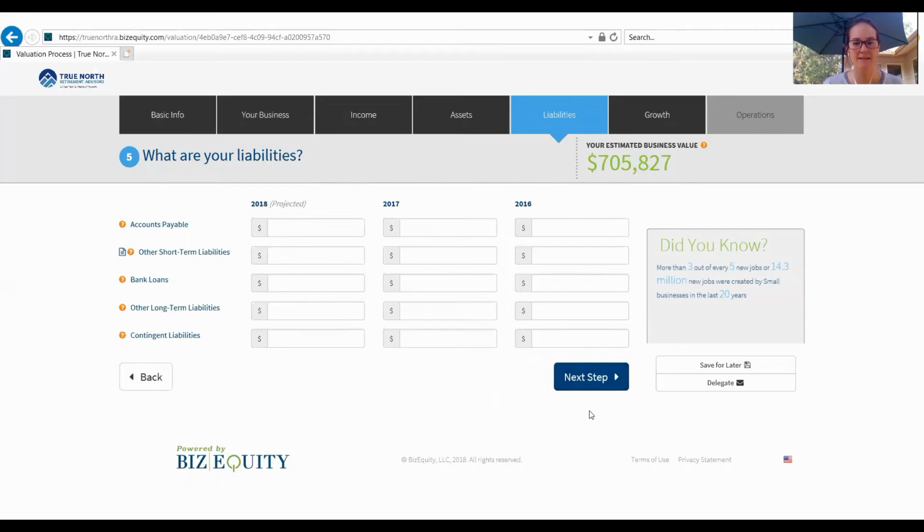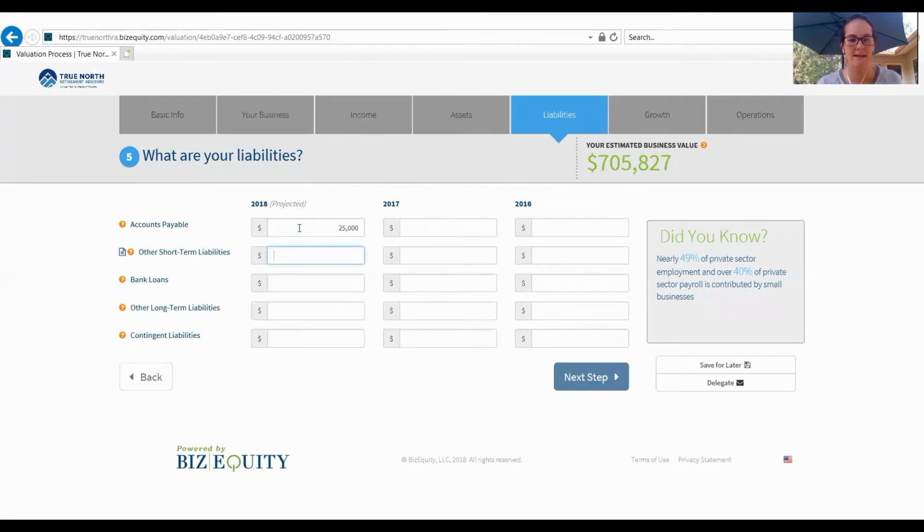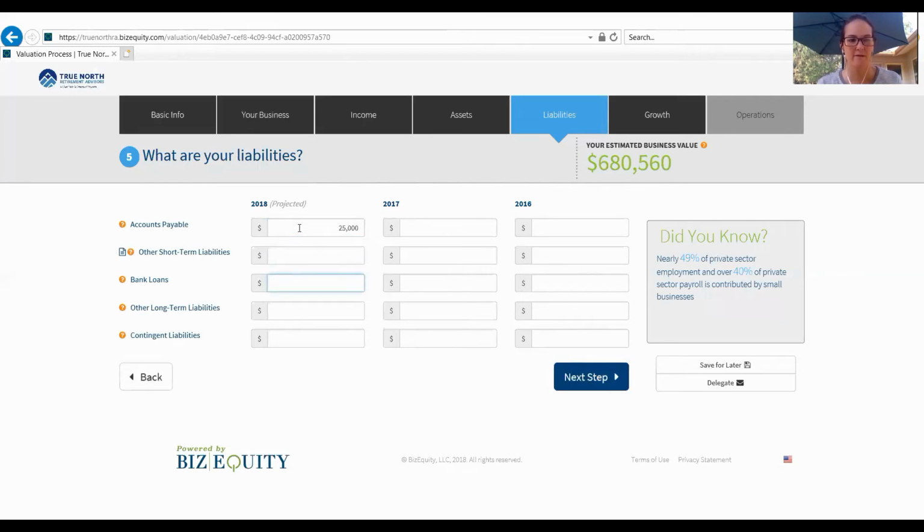On the Liabilities tab, after clicking on Next Step, we're going to enter 2 pieces of information on this page. One is accounts payable, which is what you owe to your suppliers. This would include any outstanding credit card balances as well. And our current accounts payable in Keegan's Dental is $25,000.